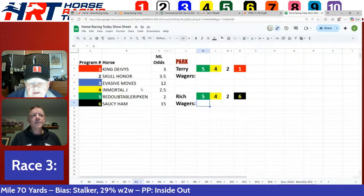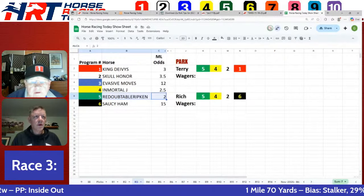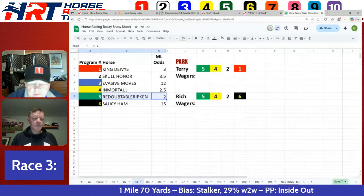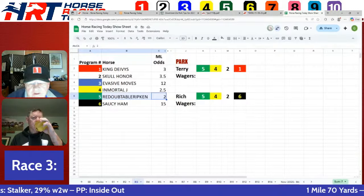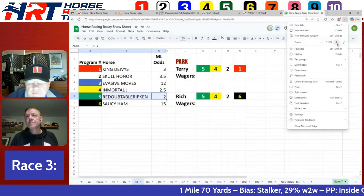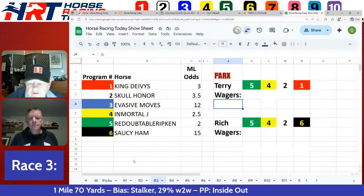Does the 5 get to the front and take them all the way in race number 3, Terry? I believe he does. I like the 5, Redoubtable Ripken. Ran second versus similar last race. Early speed running style helps his chances. Has a high percentage winning trainer. I like the 4, Immortal J. Won the last race at Parx Racing. Highest last speed rating. Best start speed is fastest among today's starters.